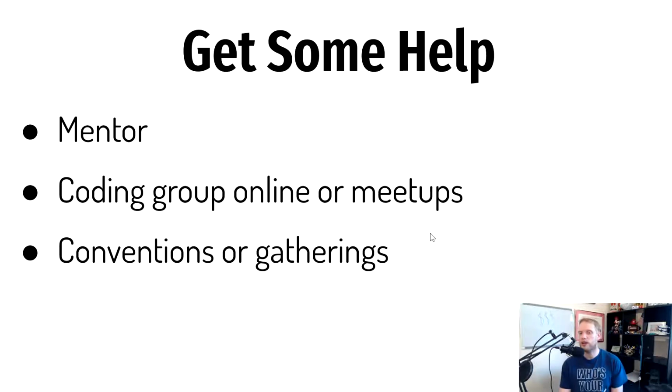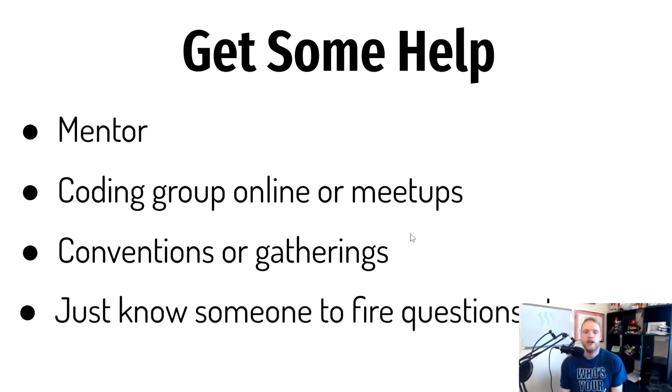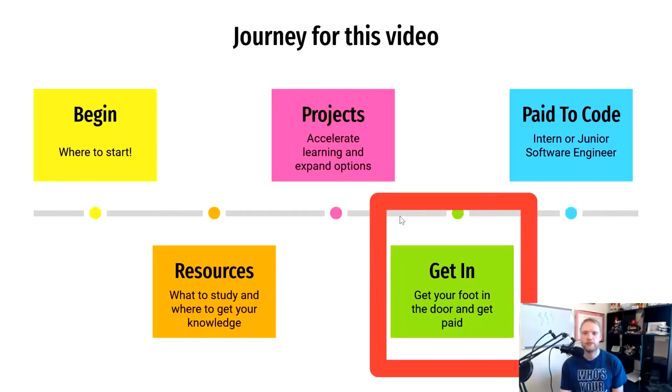I've gone to a couple online ones. I like the ones in person because you get to meet some people and talk to them. Again, COVID's really slowed that down the last year. And then finally, maybe you just know someone who's a computer programmer, and instead of a mentor-mentee relationship, it's just somebody every now and then when you get stuck, you can fire a question to, and they can help you solve those problems.